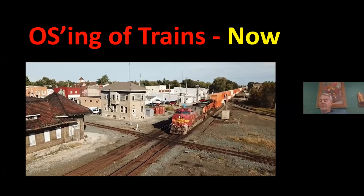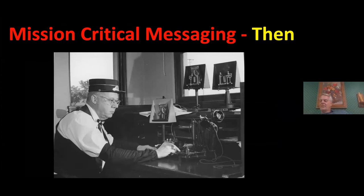Telegraph, everything was sent by telegraph from day one. I think telegraph was invented in 1851, something like that. I think it was Erie Lackawanna, the first railroad that used telegraphs in the United States. So before the Civil War. So telegraphs were around from day one for critical data transmission, train orders.